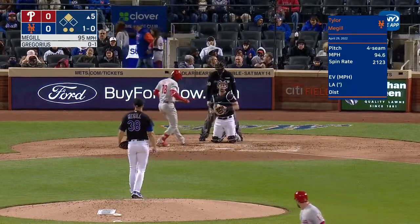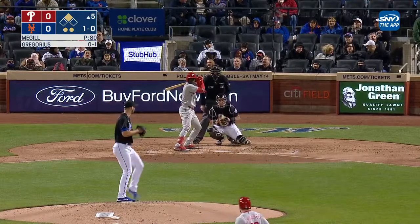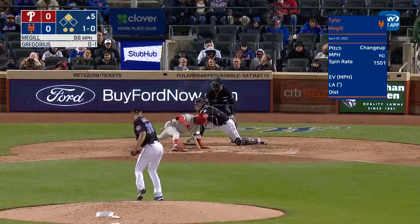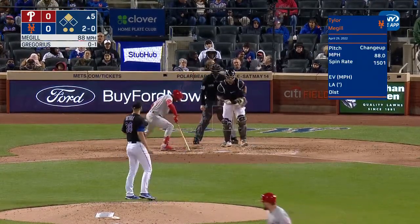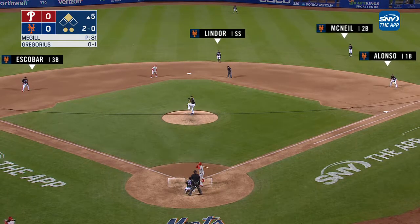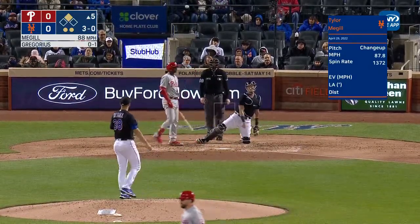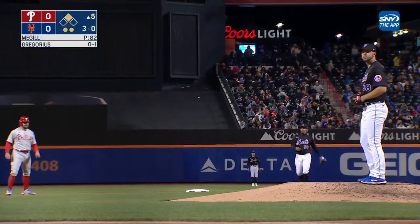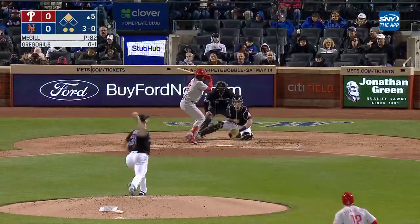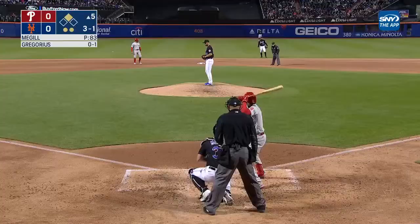Gregorius was sawed off and hit a soft liner to McNeil. And indeed, he has to move his feet on a changeup that rode in. Keeping Schwarber close, just making sure he knows where he is. Another changeup to Didi. Another swing. That one's on the corner. Perfect fastball for a strike. 3-1.